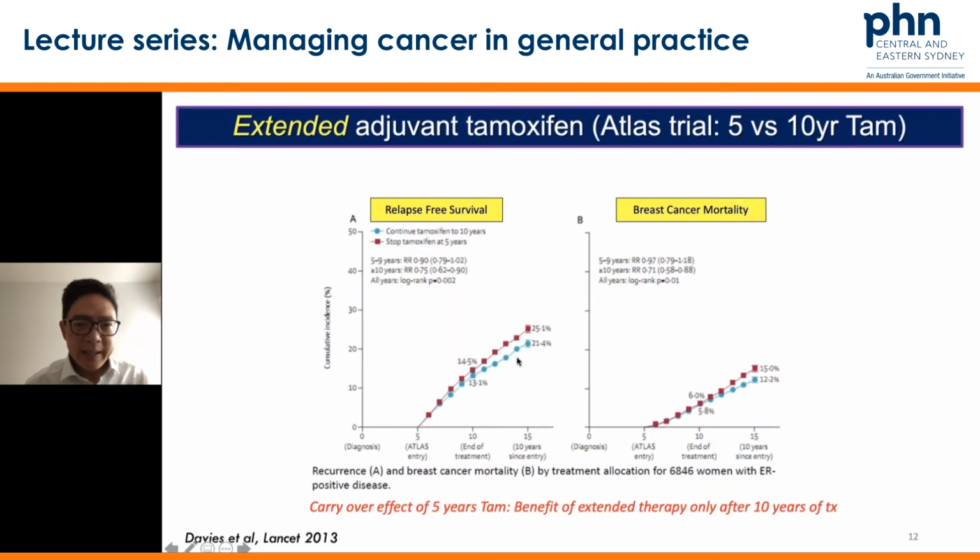And what you can see is that the 10 years, which is the light blue arm compared to the red arm, does decrease the incidence of breast cancer recurrence as well as breast cancer mortality by small absolute figures, but there is a benefit. So 10 years is now increasingly being used, but I would say not on all patients because whilst the side effects double, for example, DVTs and uterine cancer, the benefits do not double.